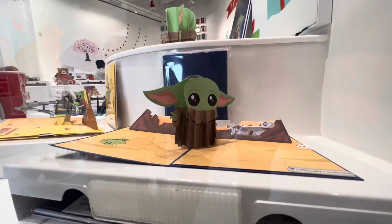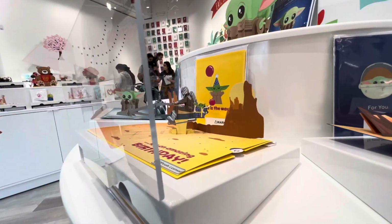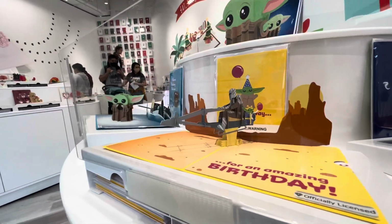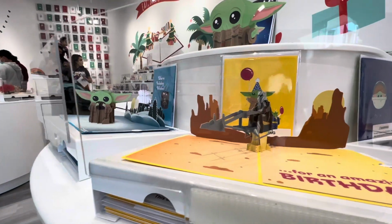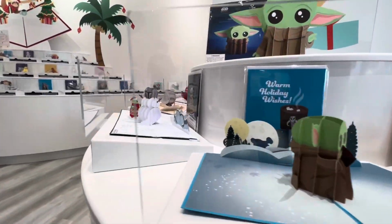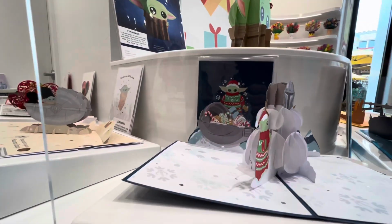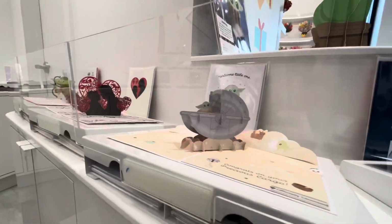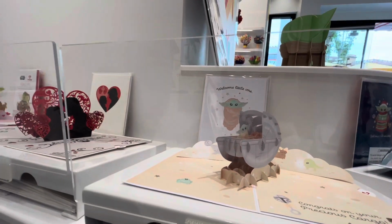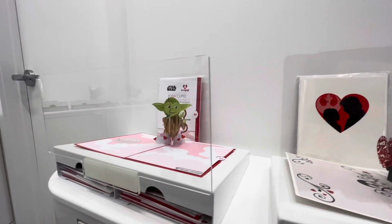Of course, we got a bunch of Baby Yoda Mando ones, $15 each. Here, Mando's giving him a lift to a birthday party. I love you, I know, Valentine's, and Cupid Yoda.